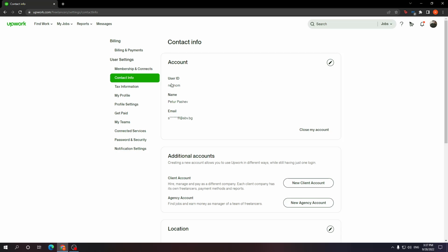and we need to go to this page, contact info. Now chances are you might not get access to this page. You might just keep getting referred to the password and security because Upwork requires you to set a security question. So if you keep getting referred to the security page, just set some security question.